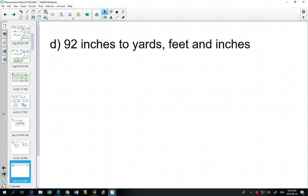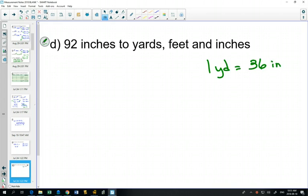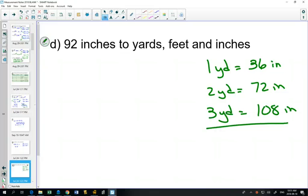92 inches to yards, feet, and inches. So we know that 1 yard is 36 inches. Obviously, 92 inches is more than 36. So one of the processes we're going to do here is find out how close can we get to 92. Like 2 yards, that's double, that would be 72 inches. 3 yards, that's triple it, would be 108 inches. This is too much. So we're going to have 2 full yards.